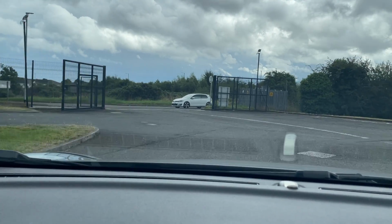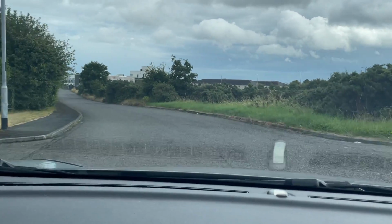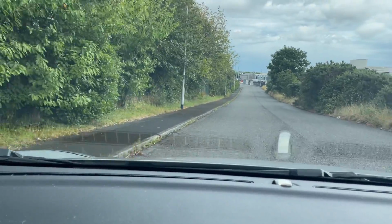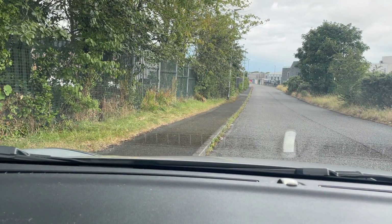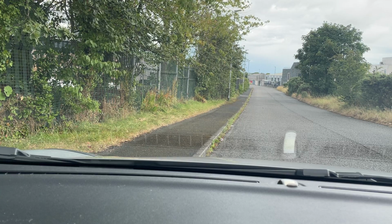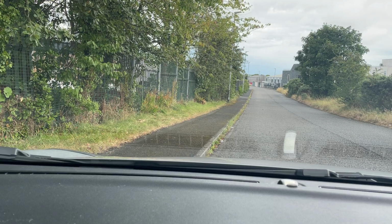So we're just going to exit out here, folks. We're going to be pulling up shortly on the left. So normal pulling in procedure as taught by your instructor. And always remember, unless it's electronically done, it's handbrake and then neutral. Cancel indicators, relax feet. Okay folks, so there's another sort of route round the Ards area.